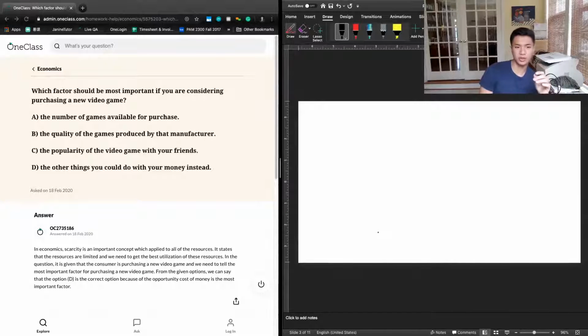And so this goes to a question of decision making, right? So let's break this down to each answer choice. A says the number of games available for purchase. And so from a decision making point of view, the individual's decision of whether or not they want to purchase a game should have nothing to do with the amount of the game available. It should only have to do with the price they had to pay for the game, including the opportunity cost, versus their benefit or utility gained from having this game. And if the marginal utility is greater than the marginal cost, then you would buy the game. So the amount of the game available doesn't really impact that decision.